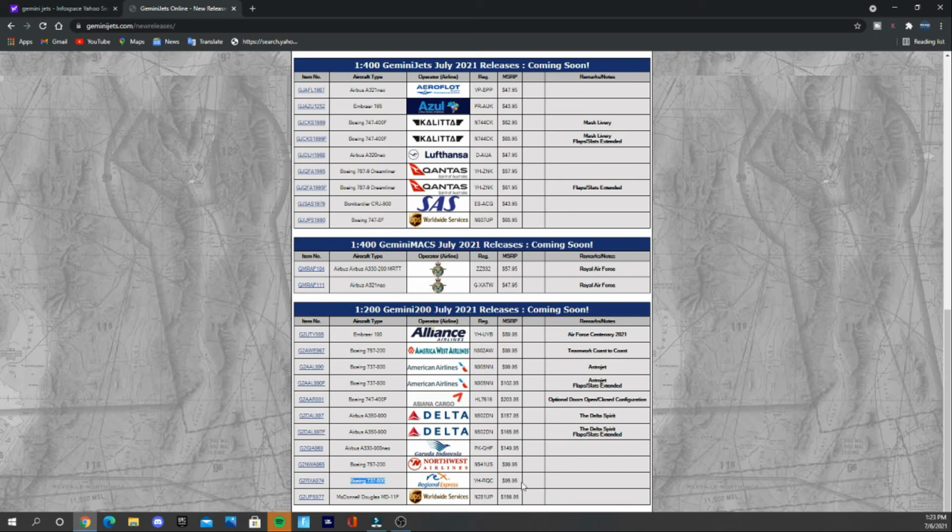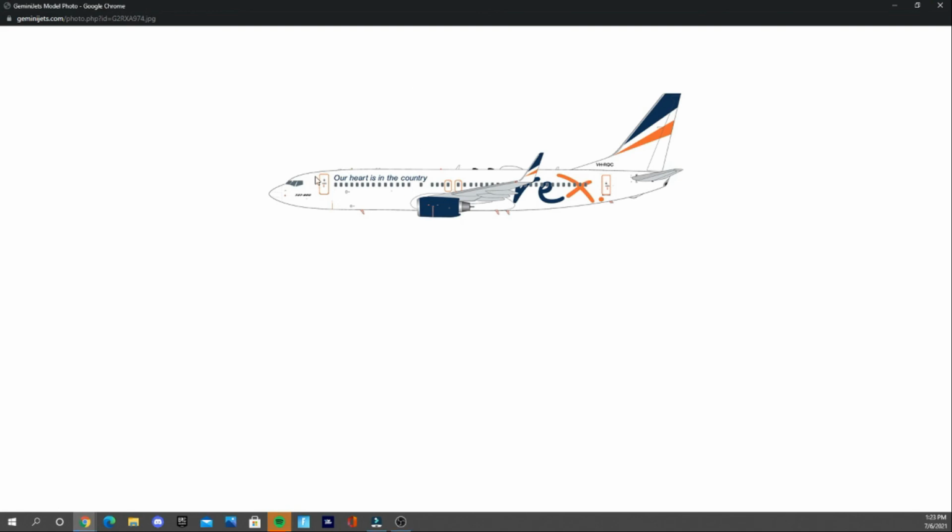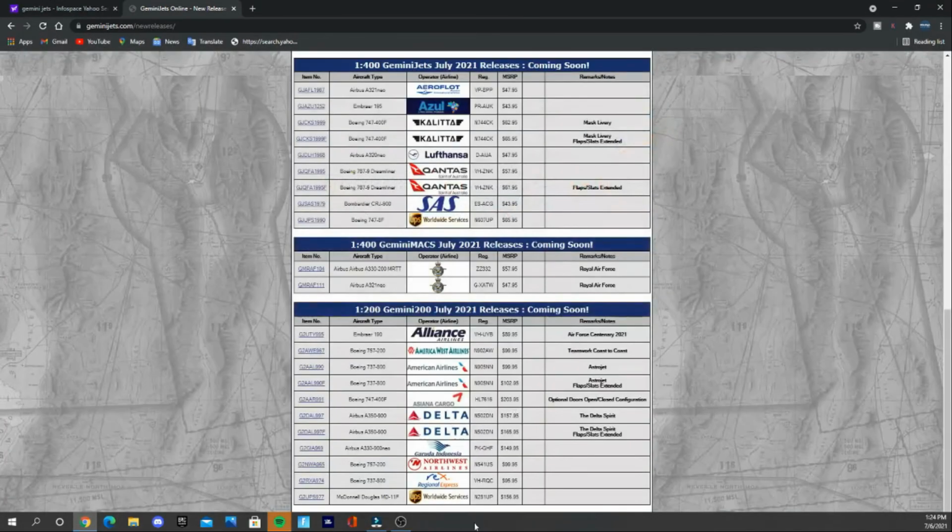The next one is the Rex Regional Express 737-800 for $95. Quite expensive, but I guess you get what you pay for. Here we have it. It does say our heart is in the country. And then it says Rex on the back with the registration VH-ROC. And then you have your antennas and Wi-Fi box at the top.